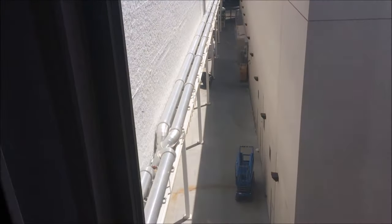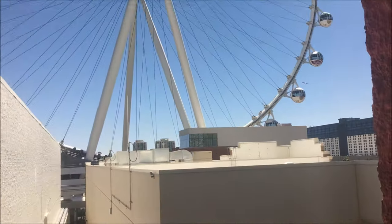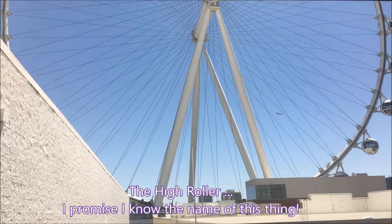You can't see too much there, but if you look out close enough, of course, you got flat screen TVs on the walls here. Nice modern furniture. Now that's my view, a little alleyway. It was like, oh geez, Chuck, what the heck are you looking at? But if you look up there, boom, the Linq, or as I like to call it, the London Eye. Maybe I should start calling it the Las Vegas Eye.